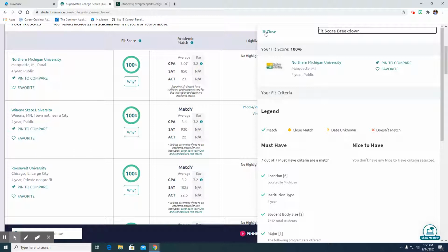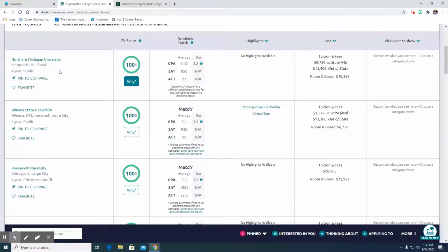So if this was really my criteria in looking for a college, well, then I probably would want to consider Northern Michigan a little bit more, or do some more research, because it seems to have everything I'm looking for. And again, even here, it'll tell you an academic match. I said my GPA was 3.2. The average that gets accepted to Northern Michigan is a 3.07. So you would look to be in a good spot there.